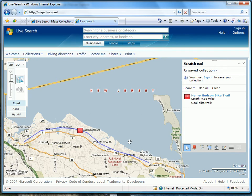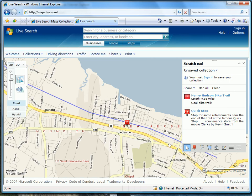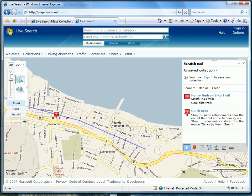Now what I want to do is mark up some interesting things along this trail that someone might want to check out. So I'm going to zoom in a little bit here towards the end of the trail. Now I want to move the map a little bit. There's another point of interest here.